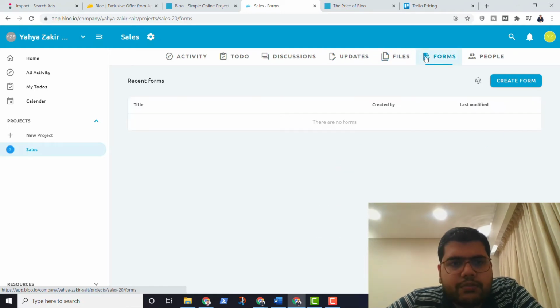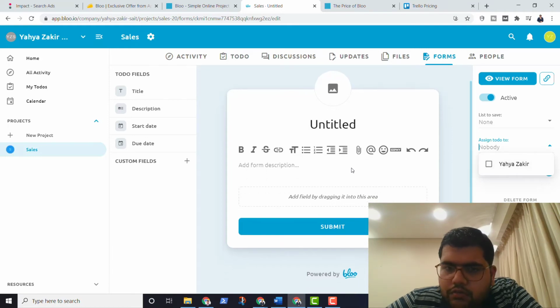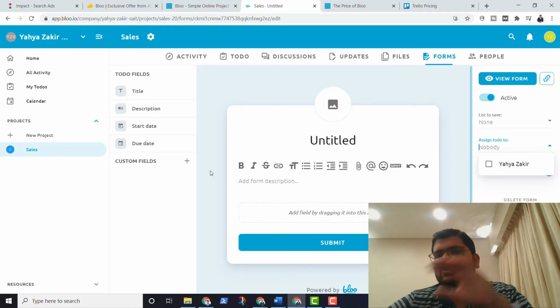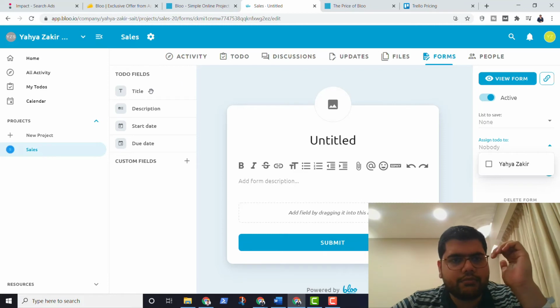Now forms is something which they recently launched. And I think when you create a form, you would be able to assign the form to other members of the team, and you would be able to use it. I'm not sure how we can use forms. I have not tested this myself, but I think it can be used when it comes to maybe a sales funnel kind of a thing. Let's maybe try it out now.